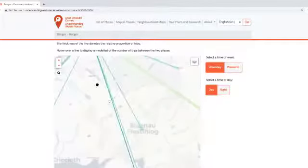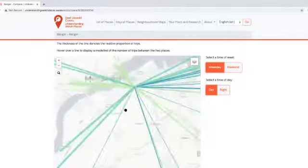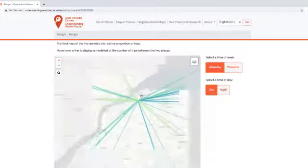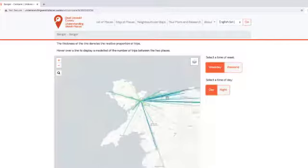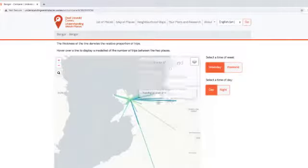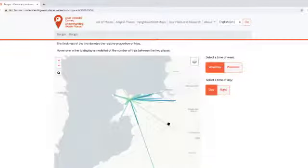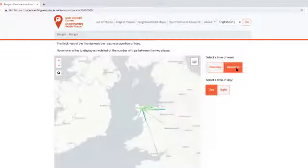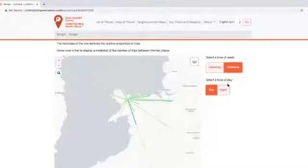If you scroll in, you'll be able to understand a little bit more. So you can see that there's a large amount of people travelling to Llanfair PG and Menai Bridge, and we're not really surprised about that. But if you zoom out, you can see there's also a lot of travel across the border to Shropshire, Chester, as well as Cardiff. You can flip that to the weekend and see if there's a difference there, and you can also change that to nighttime. And on the nighttime, lots of people aren't travelling back on the weekend at nighttime.